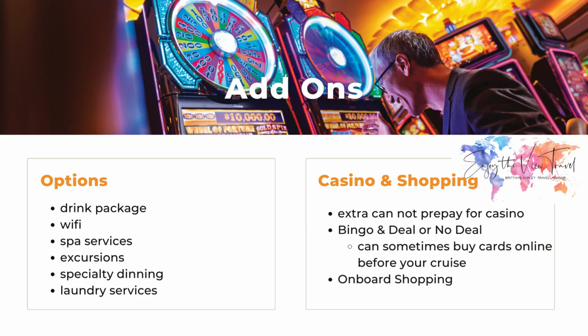All right, so let's get into some specifics on add-ons and extras. Some of the options that you have. Now, some of these we have already talked about, some in great detail. I'm just going to highlight those real quickly. But again, remember that your drink package is extra, your Wi-Fi is extra. They do have spa services that are extra. Excursions obviously are extra, and you can choose to do excursions through the ship, or you can choose to do private excursions.